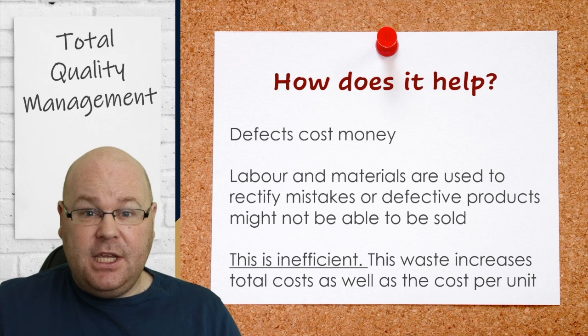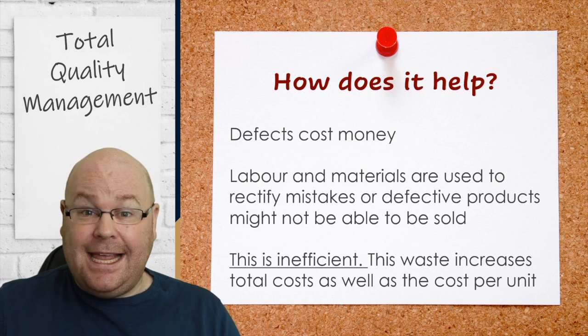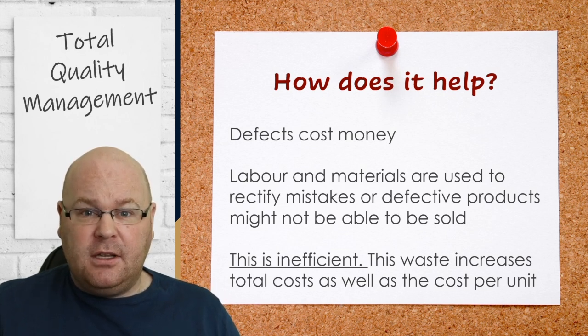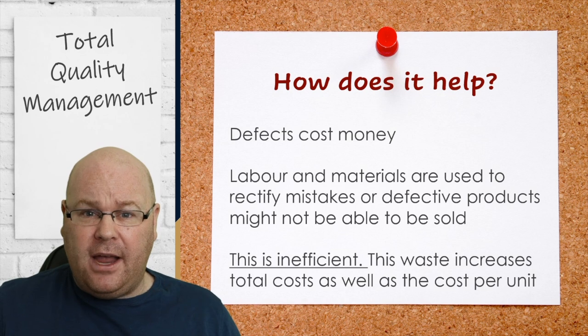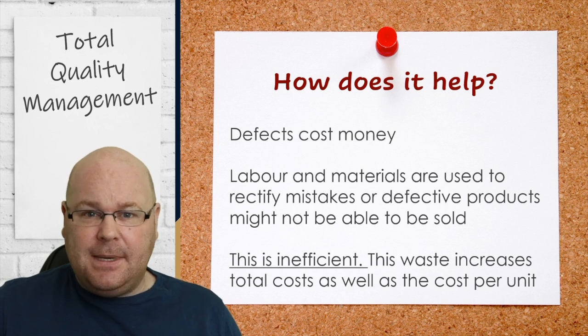So this system of TQM offers up some benefits to organisations. Essentially, TQM helps a business improve its efficiency because defects cost money. Defects take time for employees to spot, to mend, to repair, to rectify. They might need additional resources to be used in order to repair defective products, and this costs the business money.